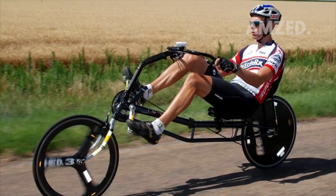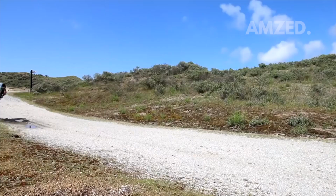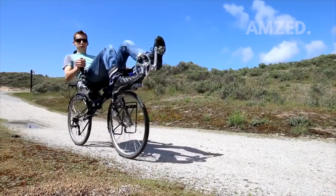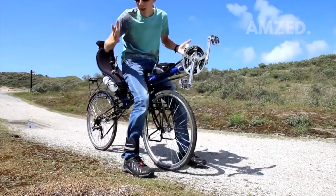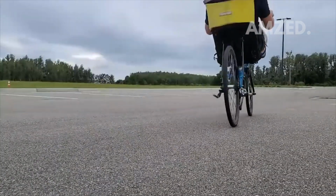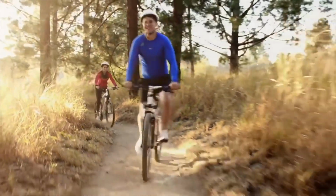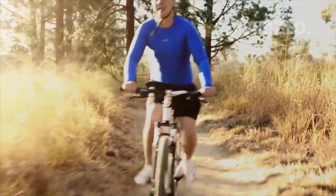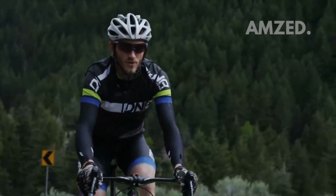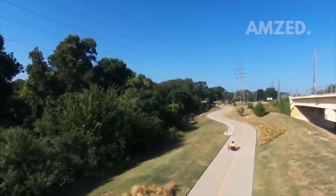Number 5. Recumbent Bicycle. A recumbent bicycle is a bicycle that places the rider in a laid-back reclining position. Most recumbent riders choose this type of design for ergonomic reasons. The rider's weight is distributed comfortably over a larger area, supported by the back and the buttocks. On a traditional upright bicycle, the body weight rests entirely on a small portion of the sitting bones, the feet, and the hands. Most recumbent models also have an aerodynamic advantage.